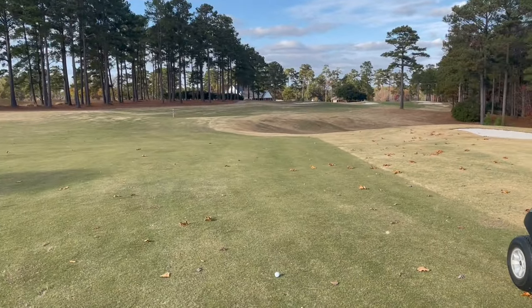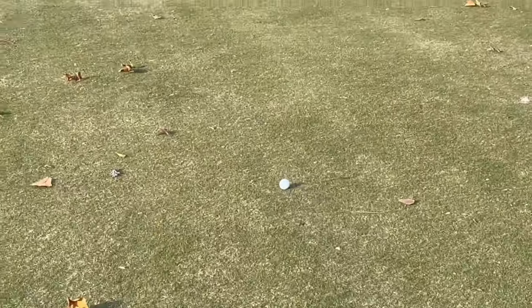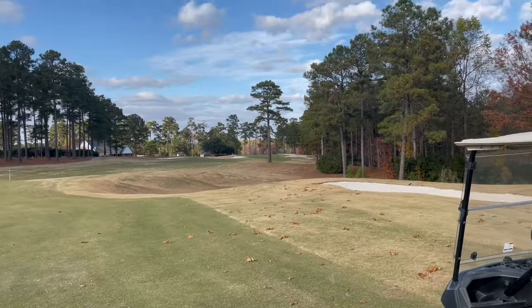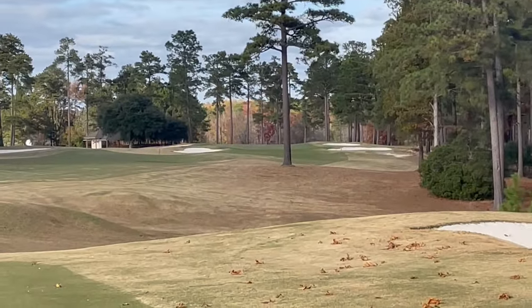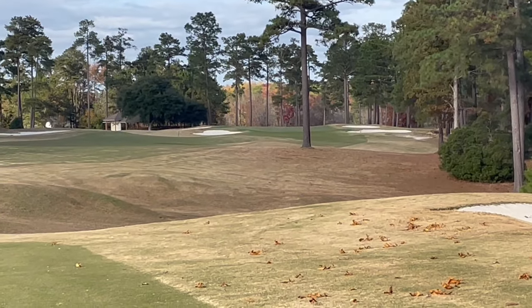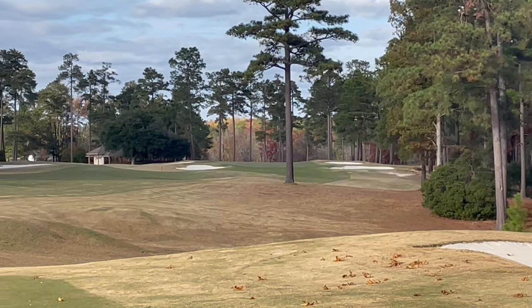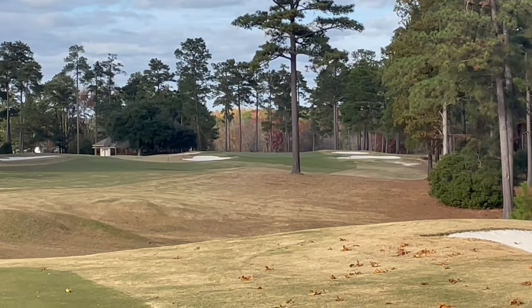And I did spin this one a little bit. Ball actually pitched right there behind the ball, so I do have a little bit longer. It's 250 in. I'll be hitting a three. We're really going for it, try to get this as close to the pin as we possibly can, and try to give ourselves an opportunity to finish with the birdie, maybe even an eagle.